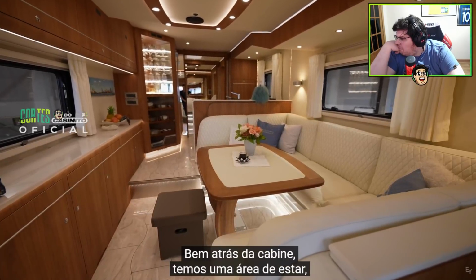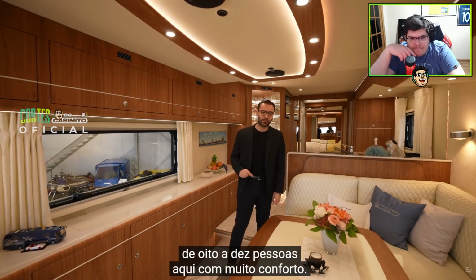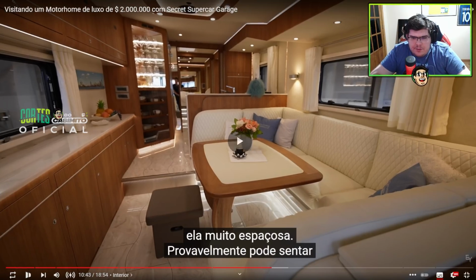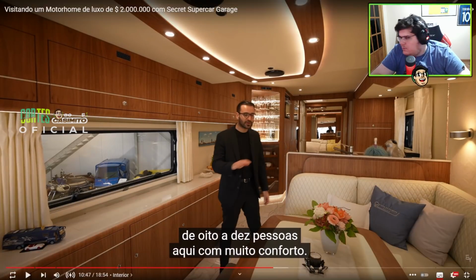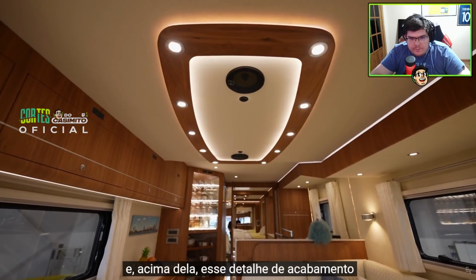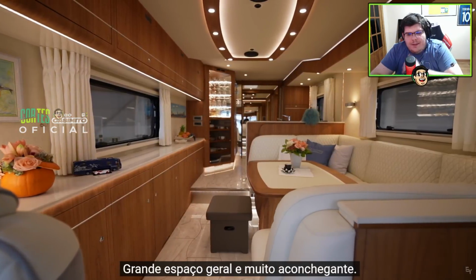Right behind the cockpit, we have the seating area. Very spacious. You can probably sit 6 people here very comfortably. You have the built-in dining table right in the center, and above that, this trim detail with LED lighting and built-in speakers. Overall, great space and very warm.